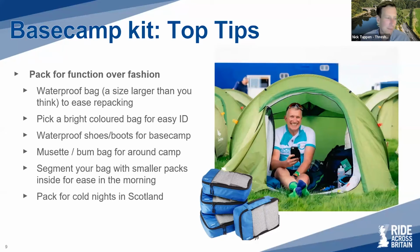We've had other years where we've been rained on at some point every single day, and having the right waterproof kit makes a big difference. So waterproof bag, absolutely fundamental, and walking around camp, keeping your toes dry, makes a big difference. And again, if we're blessed with clear skies up in Scotland, that's often when it's chilly in the morning. It gets down to those cold temperatures. So it's a proper adventure.